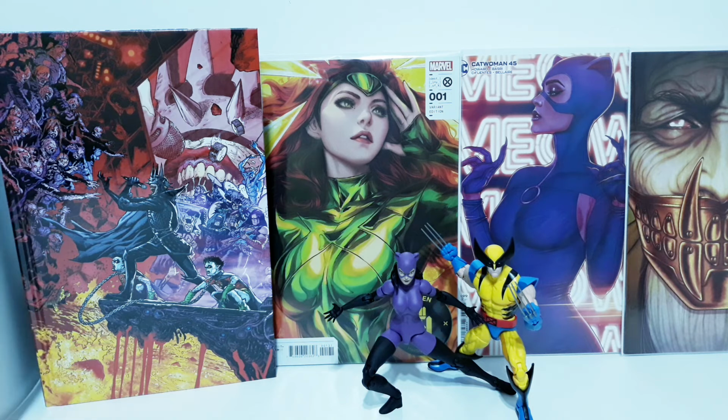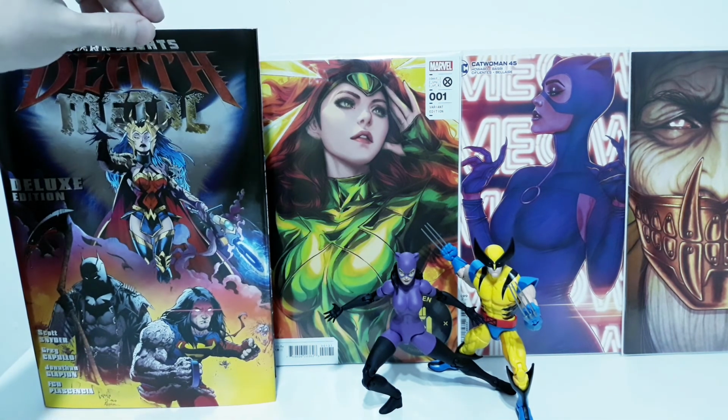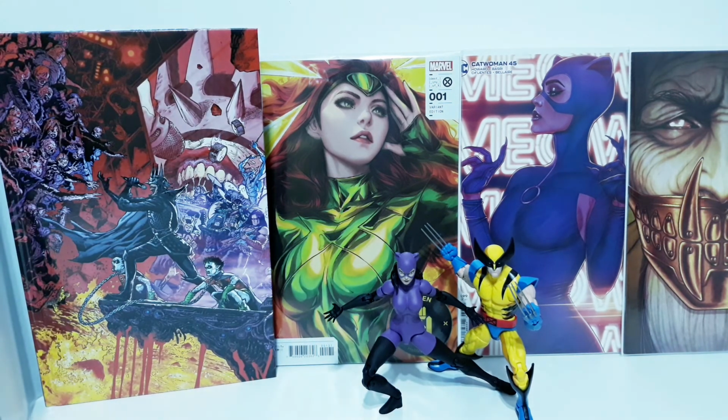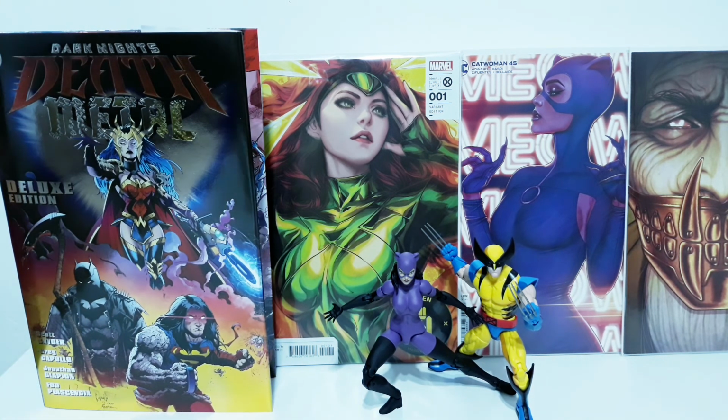Just gorgeous, crazy stuff here. I mean, if this doesn't sell you on what Dark Knights: Death Metal is, nothing will. Again, gorgeous, gorgeous cover. Not to take away anything from Greg Capullo and his amazing work, but come on, just look at this. And of course, look forward to my video on Dark Knights: Death Metal coming soon.